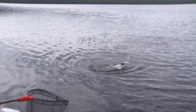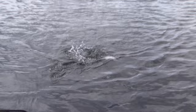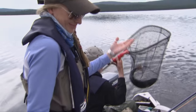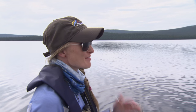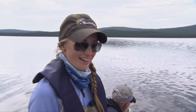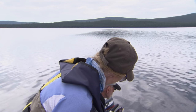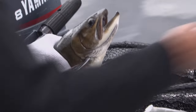Oh, this one is very colorful. Very colorful. Oh, look at this guy. Doing a great job. You're doing a great job. Look at this. Oh, my gosh. Really? It's that fun. It's like dry fly fishing for brook trout at its best. Amazing. Absolutely amazing. What a beast. That is a big fish, Wayne.